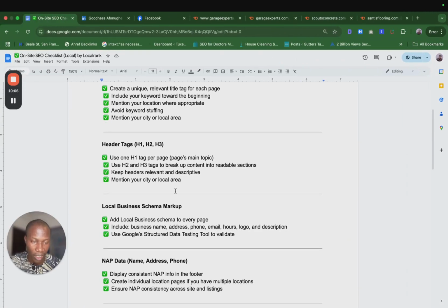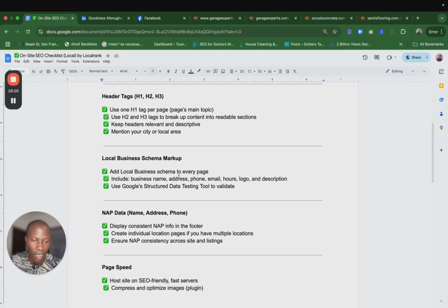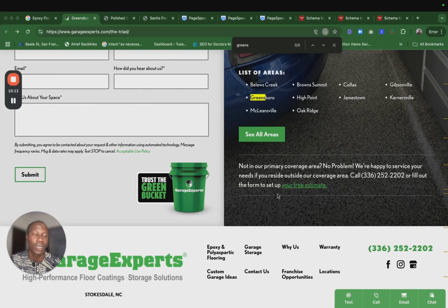Another thing on the checklist again is the local business schema. Schema basically tells Google exactly what kind of page you serve. There are people who write blogs. You want to tell Google, okay, this is a local business and I'm serving this particular area. How do you do that? You do that by using a schema.